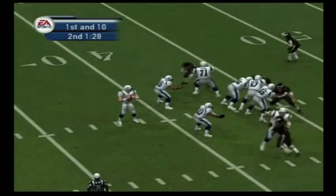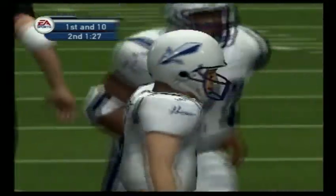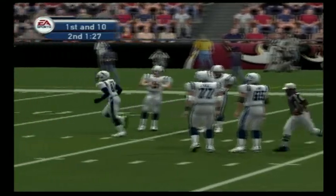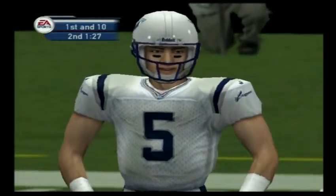He's looking to throw. Number 5 out over to the left. The ball fails to reach its target. Yeah, they practice this play again and again during the week to prepare. But simulating how the defense is going to react is a very hard thing to do.